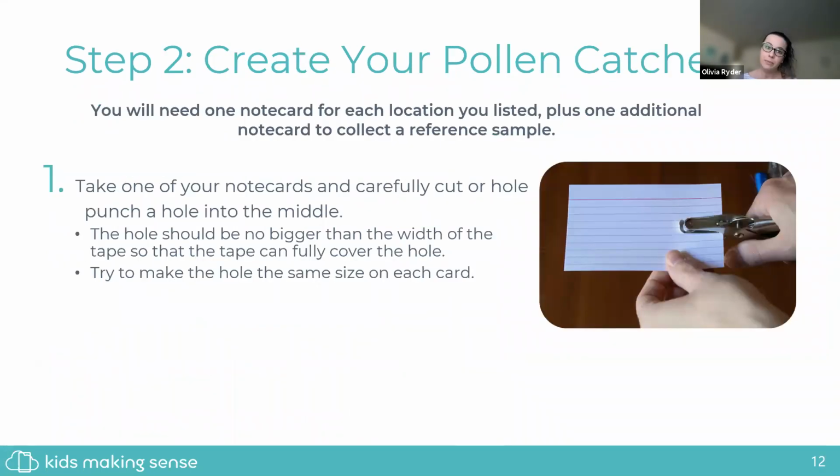Okay, so step 2. Now that we've planned the locations of where the pollen catchers are going to go, we're actually going to make them. What you need is 1 note card for each location, plus an additional note card, and that pollen catcher is going to be used to make a reference sample, which we'll talk about in a couple of slides. The way this works is very straightforward. You take one of your note cards, and you want to carefully hole punch a hole into the middle or into the side of the note card. You want to try and make the hole the same size on each card. If you do use a hole punch, it makes it very straightforward to do that.